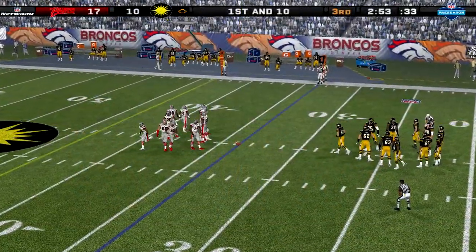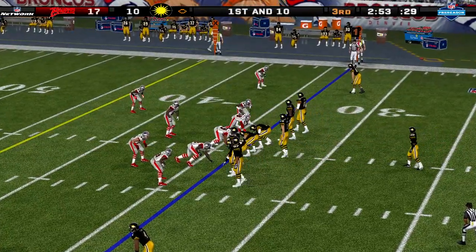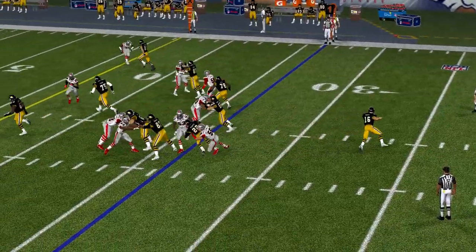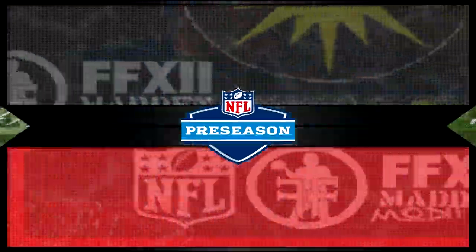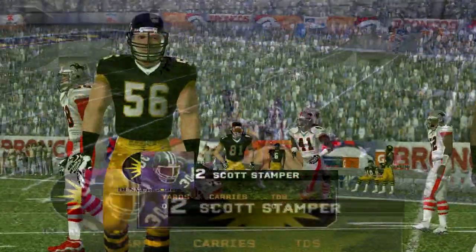Ball on their own 34-yard line. Watch that screen. Watch your eyes. Set. One man back. Defense, get ready. On the carry. This one will be spotted at the 34-yard line. He makes his fifth stop of the game on that play.